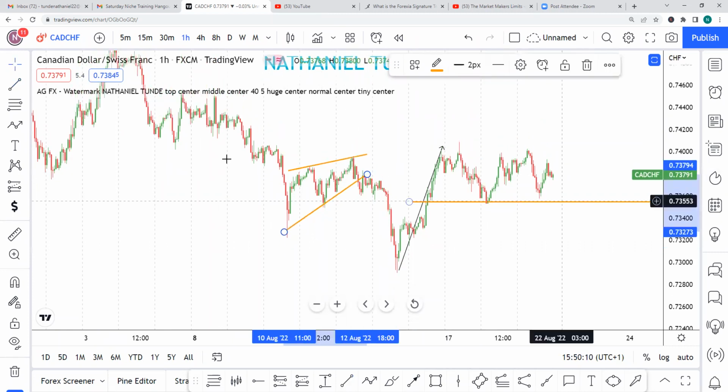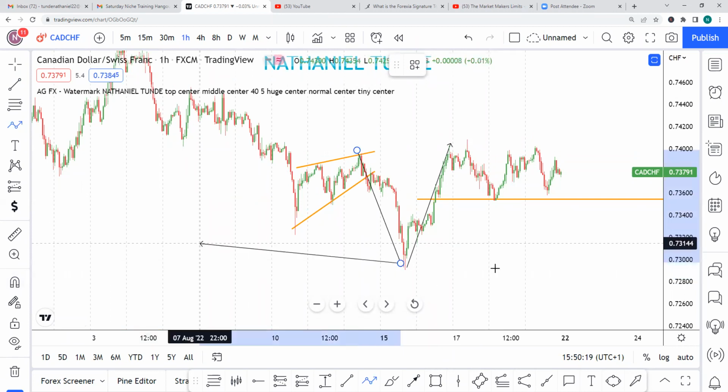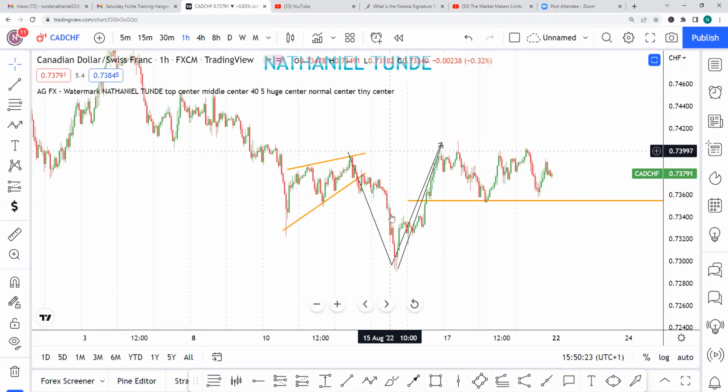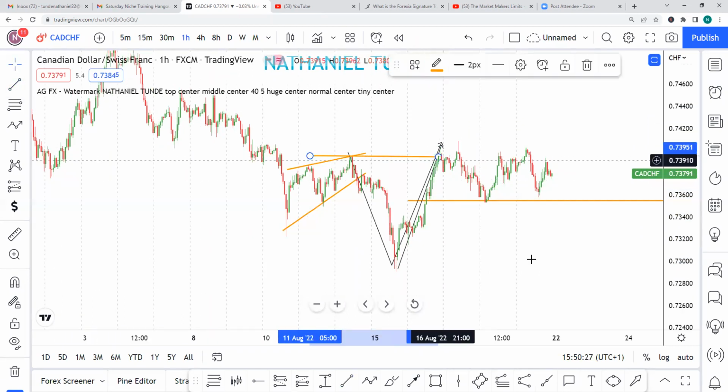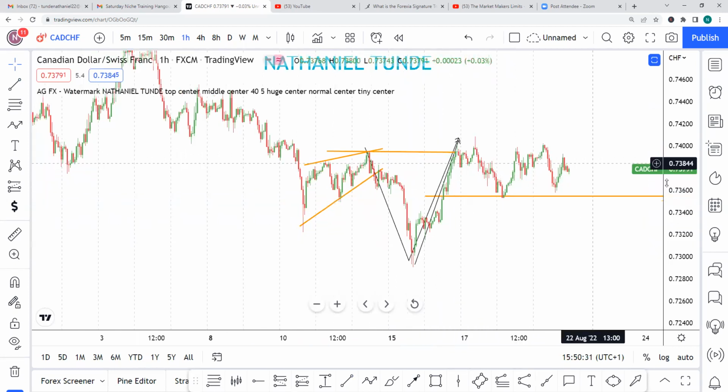and when you have this kind of pattern, a wedge formation close to demand, what it does is take liquidity from the low and then shoot up. Okay, this move to the upside has broken market structure. And for the fact that it has broken market structure, it is qualified to be called an impulse.